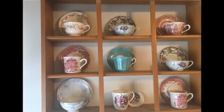So let's move on to my tea cups. I have 9 different kinds. One actually is chipped, but I'm still going to keep it around for decoration at least because it's so pretty.